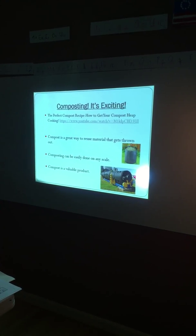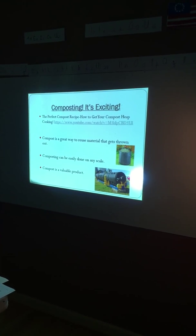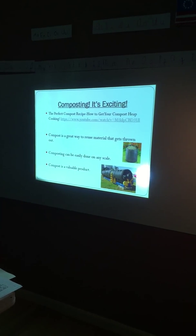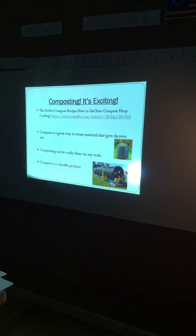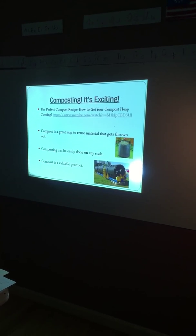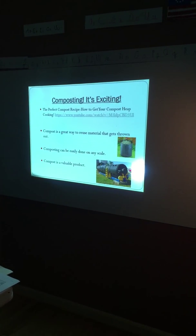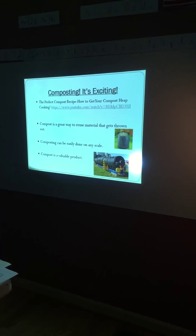So in the video, it talked about not using chemicals. Don't compost anything that's had chemicals with it. It said in the video, don't use meat. I like to stick by that. You can compost meat, but it takes a really long time to break it down properly, and you don't want to return something that could be diseased back to the soil, especially if you're going to use it to grow vegetables or something that you're going to eat. You don't want to get sick.